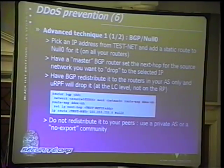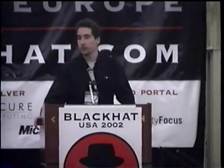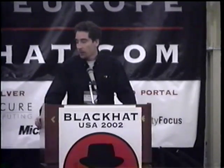When you are under attack and you have identified the source packet of this attack, the only thing you have to do is, on one of your BGP routers, like your route reflector or a router you want to use for this purpose, advertise that the next hop for the source address is a route that you have set up to be routed to null zero. So immediately, all the routers on your network will drop all the packets coming from this source IP address. The good thing is it's easy to do when you're under attack, doesn't have any performance impact, and it's just one command to type on a router.